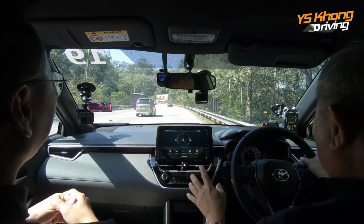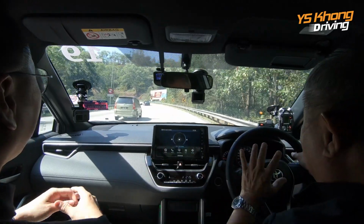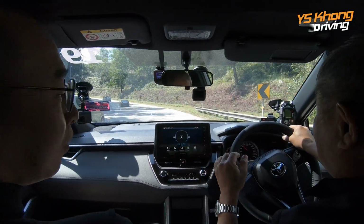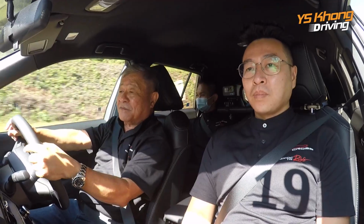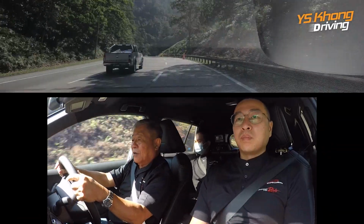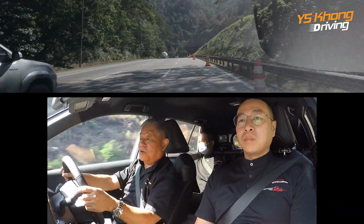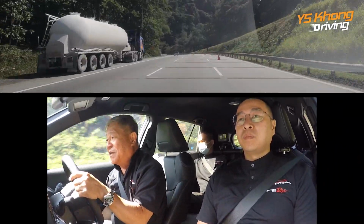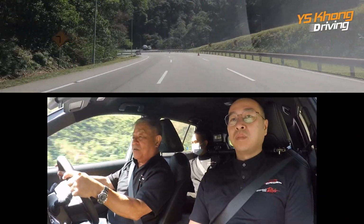Okay, so back to the car. Now, this is called a Corolla Cross because it's based on the Corolla. So a lot of things you see in the car are going to be very familiar. Just for your knowledge, it's a little bit shorter, but it's higher and wider, so there's a lot more space for you. It is actually an SUV, or what you call a crossover. That means you are crossing over from a car to an SUV. And this is what the Corolla Cross is about.